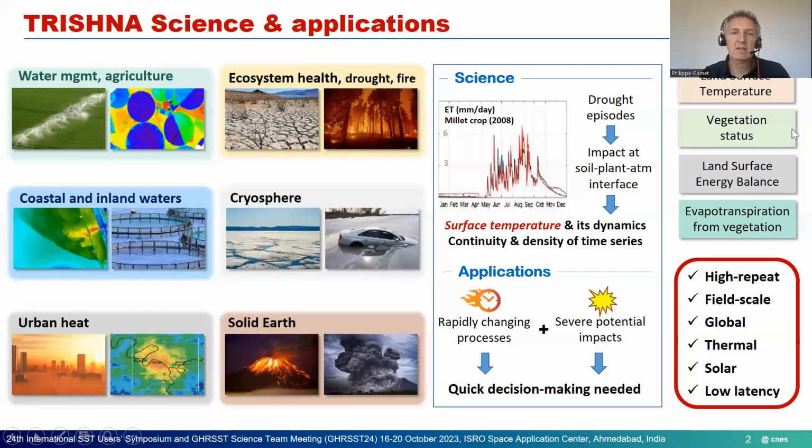Briefly, the science and applications for TRISHNA are water management and agriculture, also ecosystem health, drought and fire. But of course, coastal and inland waters are also involved, cryosphere, urban heat issues and phenomenon monitoring, and also solid earth. For this, we need land surface temperature, we need vegetation status to perform a land surface energy balance and compute evapotranspiration of vegetation and ground.